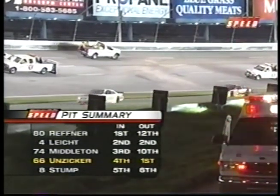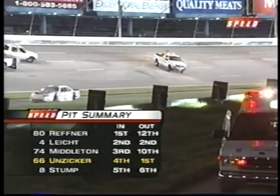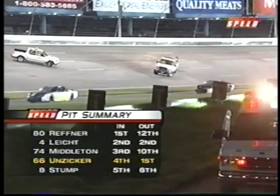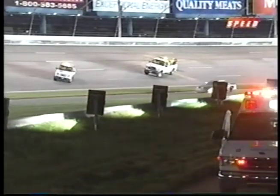Here you have a look at the pit summary, and the gentleman highlighted in yellow is our current leader, and he has played it very well. Ryan Unzicker in fourth came out first, and obviously he had some guys in front of him that stopped, maybe ran a little bit longer at this point. There's a good look at Ryan Unzicker as he continues to cycle around in the lead, doing a very nice job.